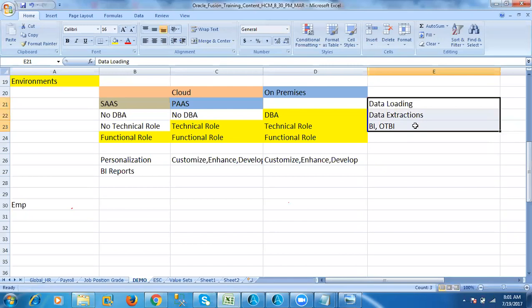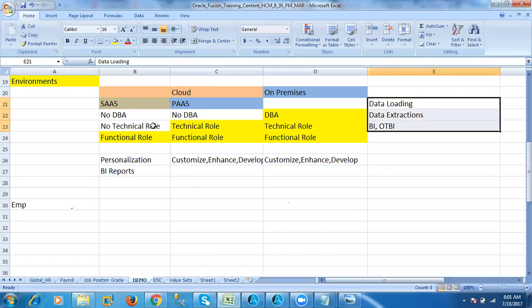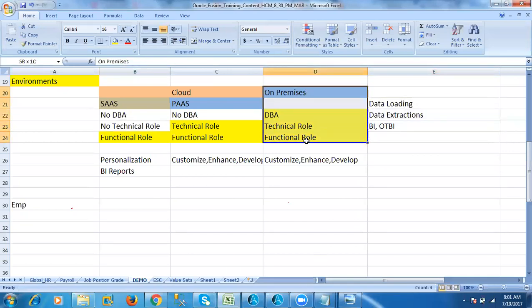I think now Satya is clear on what he asked. So as an EBS consultant, we must learn both things. It is mandatory. Unless the client is going for on-premises, which is very expensive for the client. Still no client.